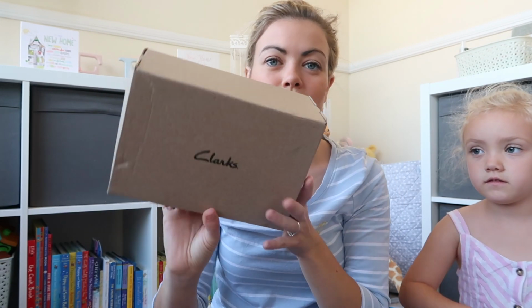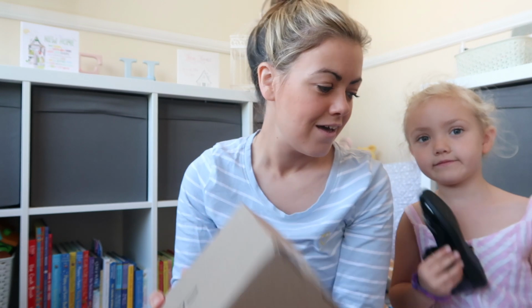Then we got her shoes from Clarks. Now I always get her shoes from Clarks because I just think they are such good quality. Some people don't agree, some people say that they don't last long with their kids and they get really scuffed, but Ellie had her Clarks shoes from September, November, December, January, February, hers lasted 9 months.